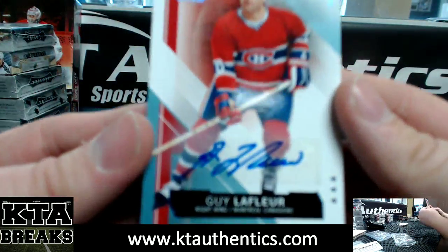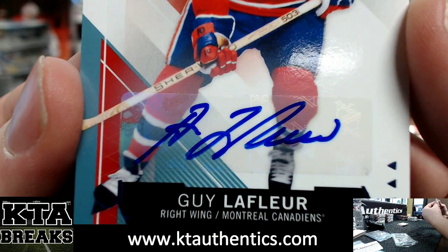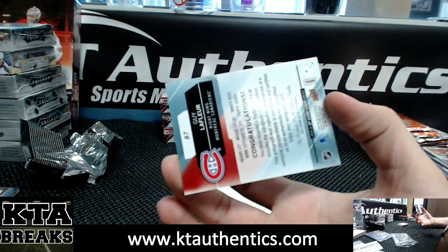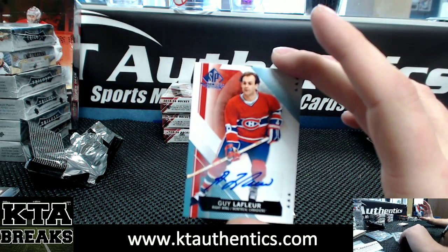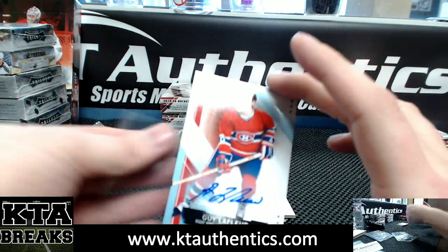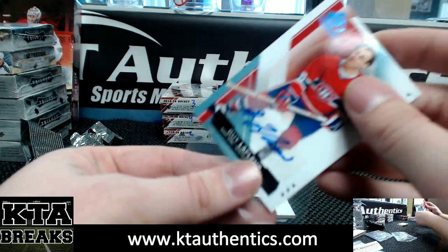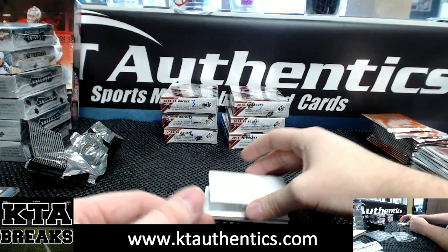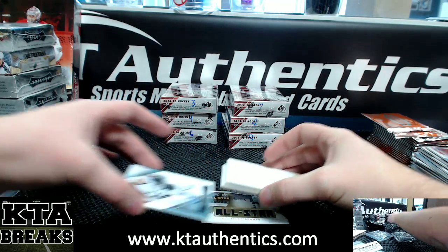Got Guy Lafleur. That's pretty nice. Guy Lafleur, Montreal Canadiens, not numbered. Autograph. He's signing a lot these days, though. Guy Lafleur. Dummy. Dual auto.